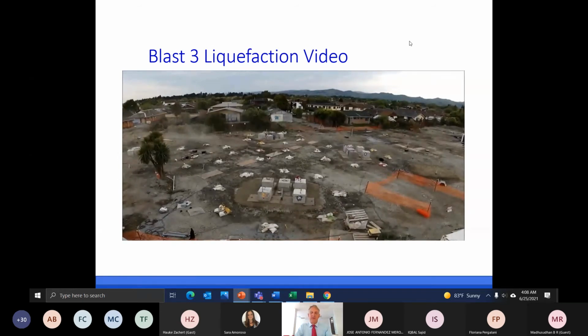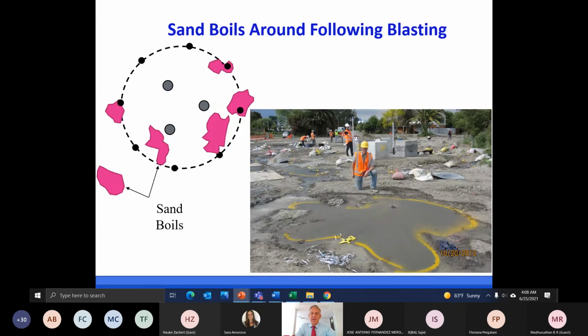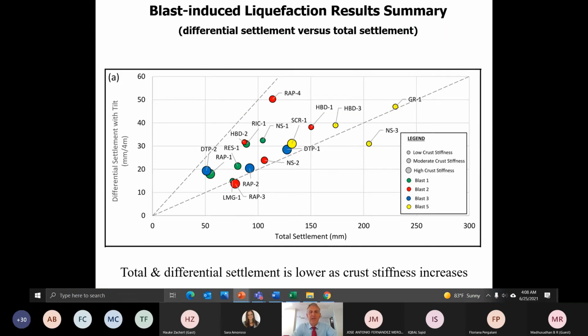So we're looking at a few hundred kilograms of explosives detonating there, which produced liquefaction and sand boils in areas that were not treated at all, some large ones in fact. And the idea here is that we could reduce the differential settlement, even though we might get some large total settlements. And the rammed aggregate piers were very effective in reducing the differential settlement relative to other techniques here and here.